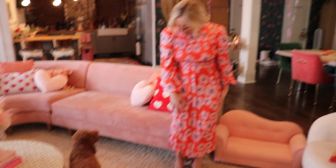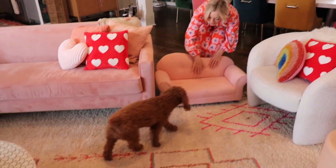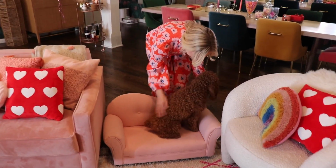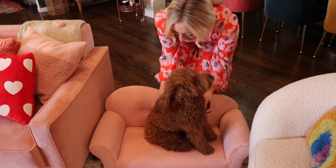Do you want to sit on your couch? Come on. Yeah, you gotta sit on it. Taxi, come up. Good boy, sit. Good boy. Is that my nugget? Good boy. This is the pink throne.